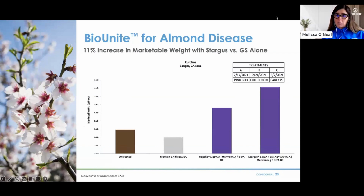Talking about marketable weight, as I've mentioned in the past, marketable weight is an important metric because it helps you to follow through from when you're treating for blossom blight at the beginning of the season all the way till the end to see what happens in terms of yield. Marketable weight in grams per plot on the y-axis accordingly. Untreated control around 116 grams per plot in the brown bar on the left.